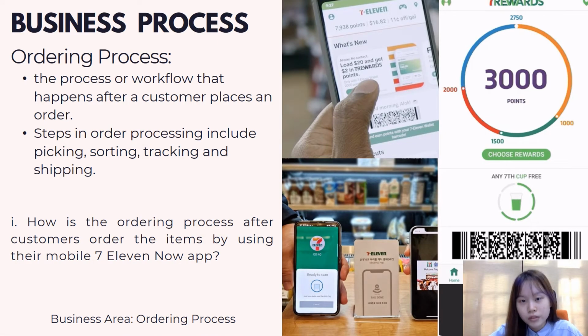Next, for the business process, we are focusing on the ordering process. So what is the meaning of the ordering process? Generally, it is a process or workflow that happens after a customer places an order. Moreover, how does the ordering process work after a customer orders an item using the mobile 7-Eleven Now app? The steps in order processing involve picking, sorting, tracking, and shipping. Moving on, I will pass to Brenda.